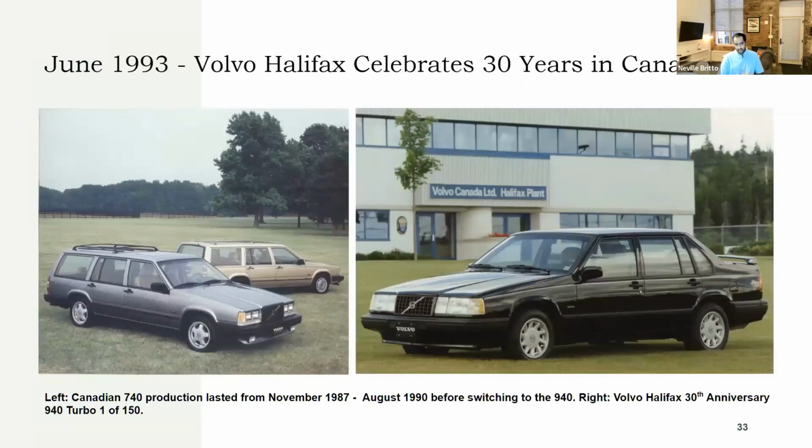On the left, you can see 2 of the 740s that were built at the plant. Canadian 740 production lasted from about November of 1987 to August of 1990 before they switched to the 940. To mark their 30th anniversary in Canada, in June of 1993, they released a special edition model. There were only 150 made, but they built a special 940 turbo to mark the anniversary, and many are still on the road. Next slide, please.